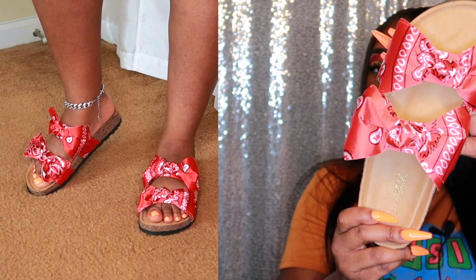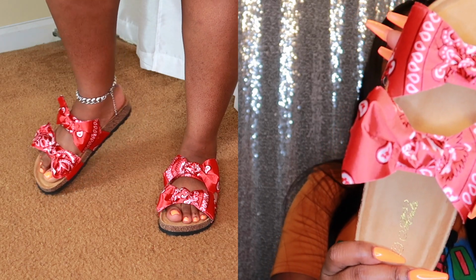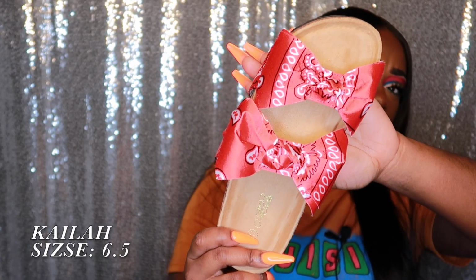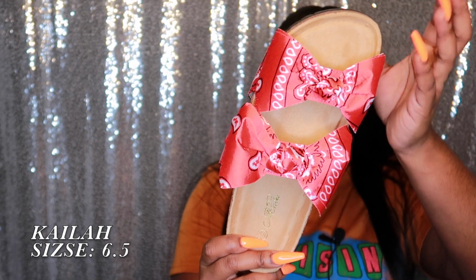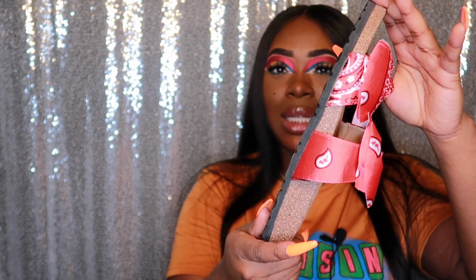So of course I could not get the blue without getting the red, you know. But yeah, super cute. Also, I love this red. I really love how it looks on my feet. I'm not big on red anyway, but when I saw these, I'm like, I don't own many red shoes, so whatever, wouldn't hurt to get them. These are also in a size 6 and a half. These are made the exact same.